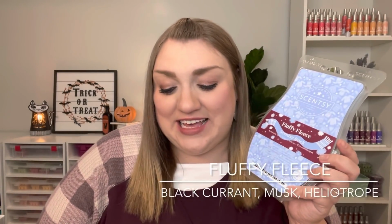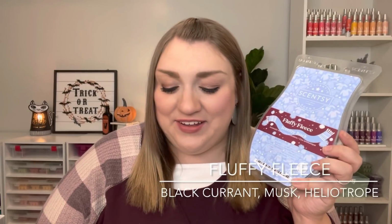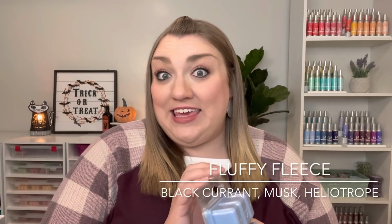So first up is Fluffy Fleece, and Scentsy says, black currant and cozy musk bundle up beneath a blanket of heliotrope. So there's that currant note again, but I've heard really good things about this brick and I am very excited to smell it. So currant, musk, and heliotrope, which I believe is a floral.